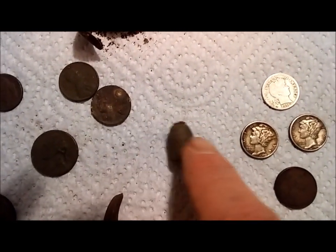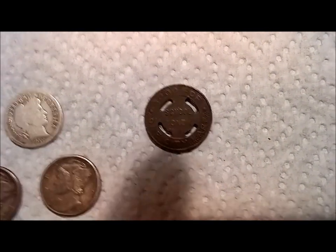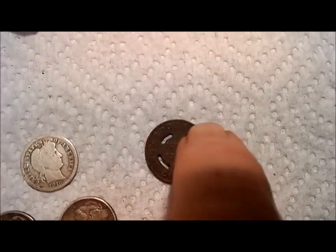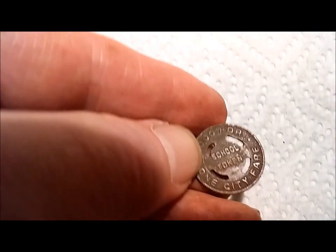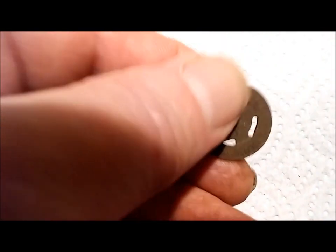So I got a big piece of lead, and I'm thinking that's a 45. An Eau Claire transit token. See if we can get a close up of that. Don't know the age of that. I think this one here may go back to the 40s and 50s. I mean, it's school token, one city fair. Good for one city fair.